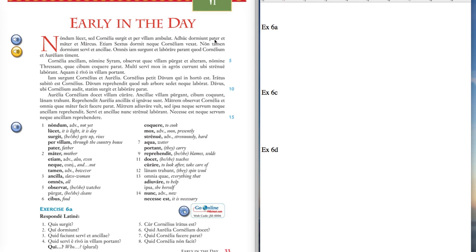Ad hoc dormiunt pater et mater et Marcus. Ad hoc is a word that you've seen before, which means still. Dormiunt is a plural verb, and these are the subjects of that verb, pater et mater et Marcus. So still, father and mother and Marcus are sleeping. Or father and mother and Marcus are still sleeping.